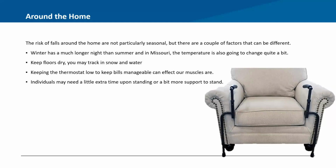Just some things around the home. Again, the risk of falls around the house is not particularly seasonal. There are more risks during the winter, but these are just some things to keep in mind all the time. So winter, we know it gets darker earlier, so we have a much longer night than we do in the summer, and the temperature changes quite a bit. So you always want to make sure that you keep your floors dry. You might track in the snow and the water, so try to take your shoes off as soon as you get inside.